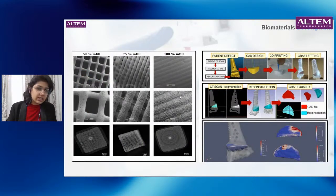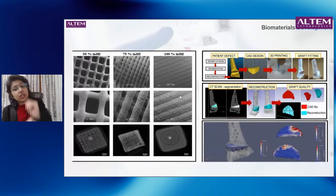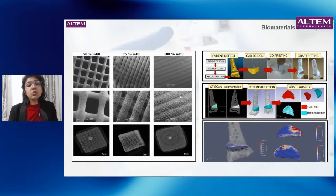Then comes biomaterials development. This is honestly my favorite example because this uses multiple solutions of 3D printing themselves. One being using CT and MRI. In this case, they have taken CT of the patient's defect, and tried to understand what segment of it needs to be reconstructed. That is, if a patient has a radius ulna fracture and I want to put a graft-like material, how can I do this? So the first question is also, why am I even doing this when there are standard methods available?